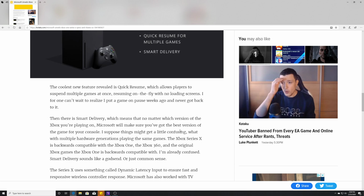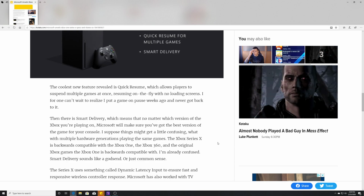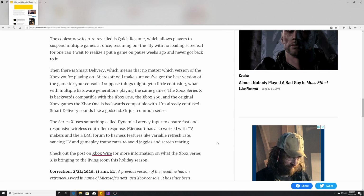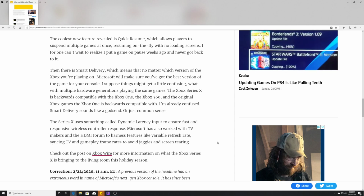Anyway, let's go on. The coolest new feature revealed is Quick Resume, which allows players to suspend multiple games at once, resuming on the fly with no loading screens. I, for one, can't wait to realize I put a game on pause weeks ago and never got back to it. Then there's Smart Delivery, which means that no matter which version of the Xbox you're playing on, Microsoft will make sure you get the best version of the game for your console. I suppose things might get a little confusing.